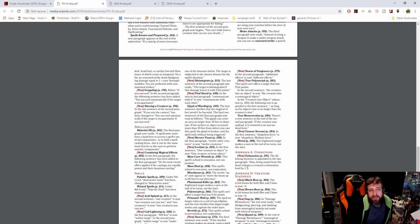This was something that was probably changed because of how it interacts with a moon druid, or any druid that's in animal form. They get reduced to 0 hit points in that form, and then they would be disintegrated. And now that's changed because they weren't left with 0 hit points, they still had hit points.